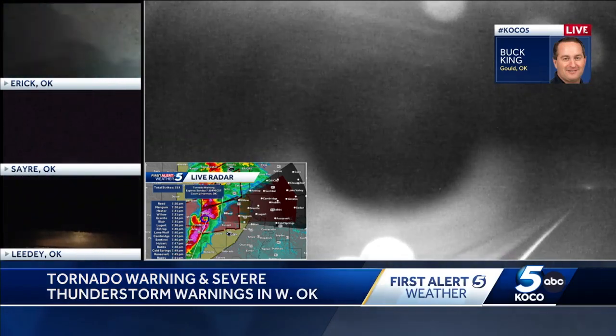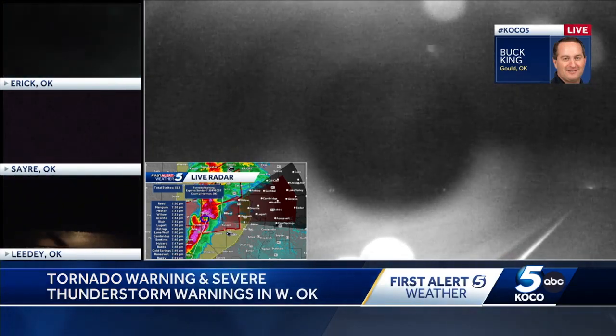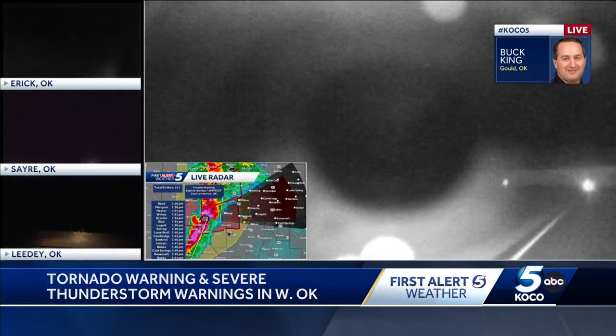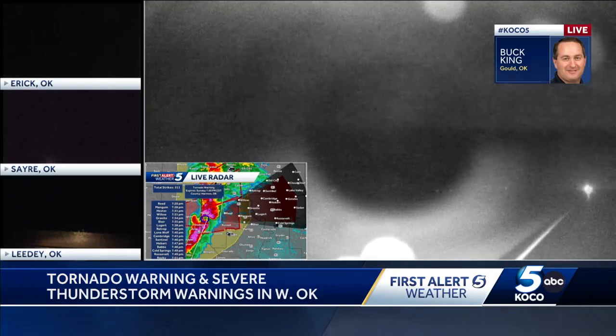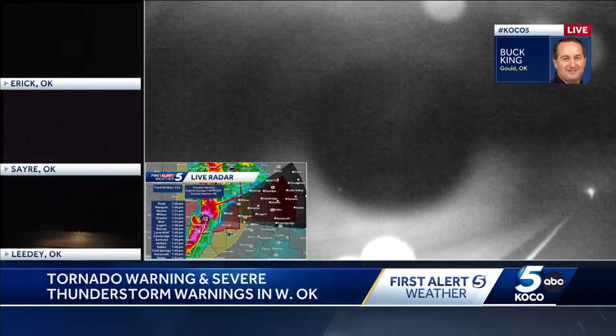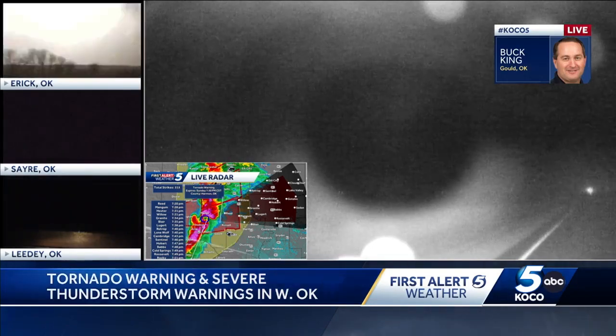Damon, we're probably 15 miles east of Hollis. We're having a real hard time staying in front of this storm, but with the 360 cam, we're still able to keep things in sight. And I think you can probably see how intense the lightning is behind us here to the east.